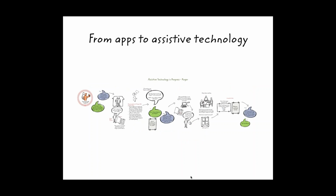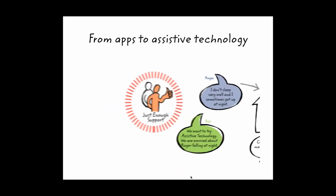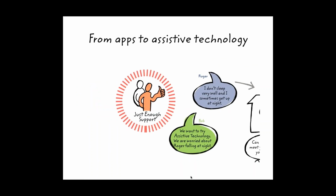Roger lived with 3 other people, and his support was managed by the team leader, Bob. Roger had just been involved in Just Enough Support, and one of the things that wasn't working for him was around his sleep. He said he didn't sleep very well and sometimes gets up at night. Bob wanted to look at whether assistive technology could help at all because they were worried about Roger falling.